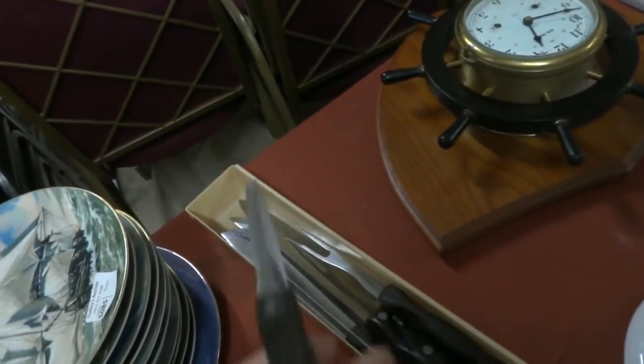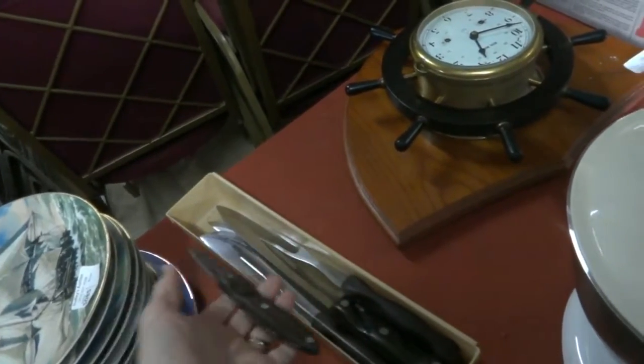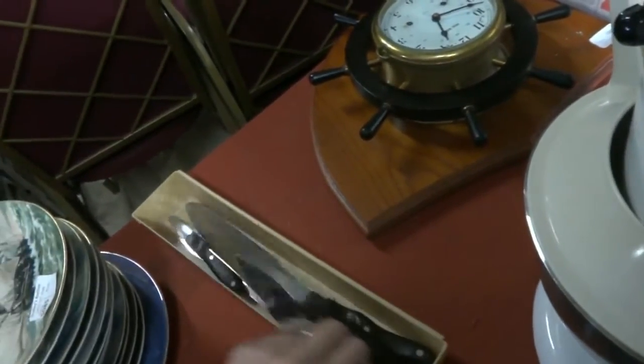The tip is broken. You can take Cutco knives, you can send them back in, and they send you back a brand spanking new one. It's the coolest thing you ever saw. So if you ever bought Cutco knives, you know how expensive those darn things are. Got an oak.